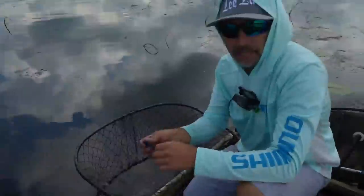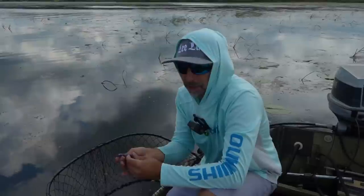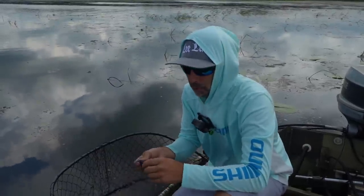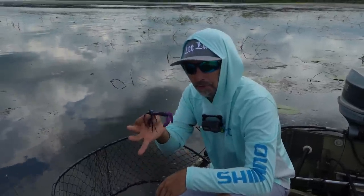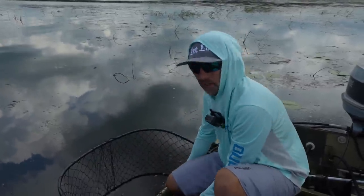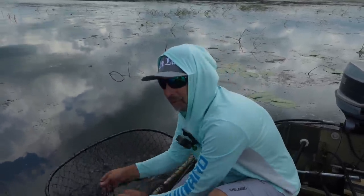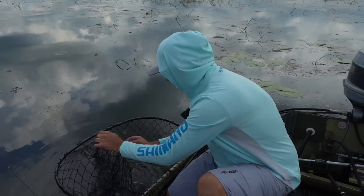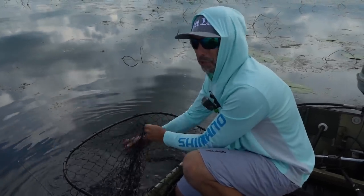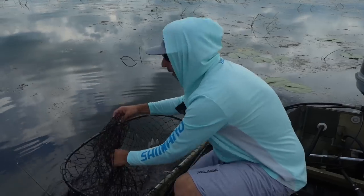Okay. That is what's so cool about these bowfin. If you don't get them on the initial bite, which is so common with the top water, you gotta follow up with a little jig and you just throw that thing right out in front of their face and they will eat it. It's not a big one at all, but we at least have gotten the right species, and we floated over several really, really big ones. So they are in here.